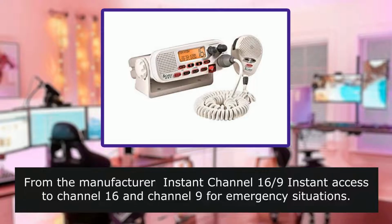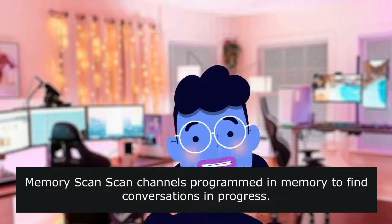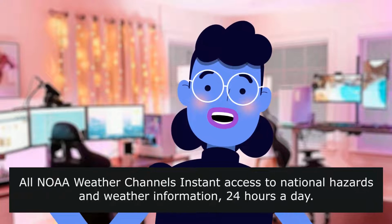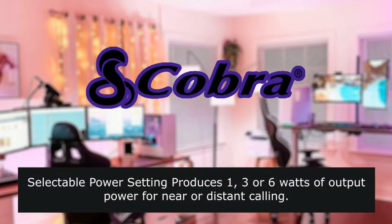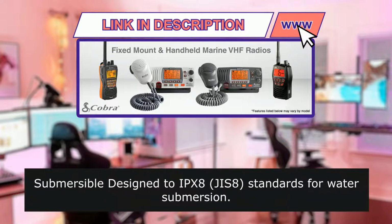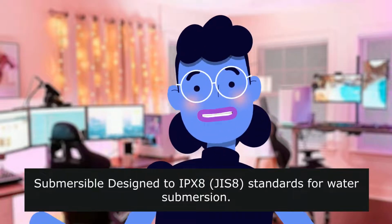From the manufacturer: instant channel 16, instant access to channel 16 and channel 9 for emergency situations. Memory scan channels programmed in memory to find conversations in progress. All NOAA weather channels, instant access to national hazards and weather information 24 hours a day. Selectable power setting produces 1, 3, or 6 watts of output power for near or distant calling. Submersible designed to IPX7 standards for water submersion.